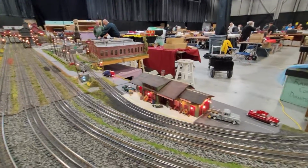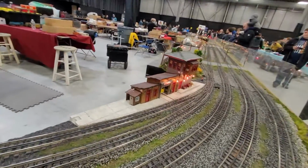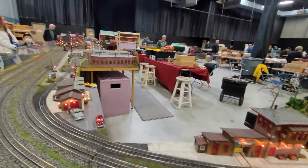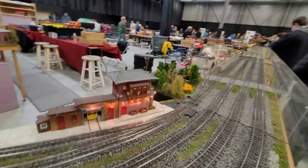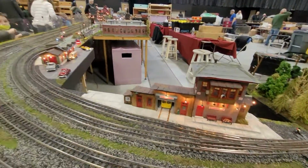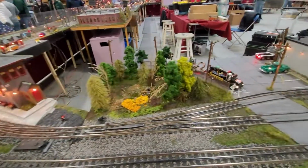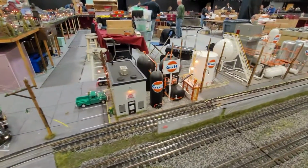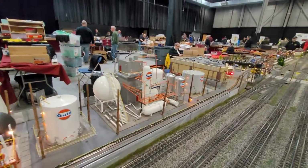One of the things that Matt has covered in his workshop is that the buildings you're seeing here cost a lot less to build than if you were to buy, such as a Woodland Scenics or a Menards building. He builds these for a lot less than what you would pay for something that's already made. And he does talk about that in the last video that I did at his workshop. So we continue the very short video tour of the Raritan Valley High Railers, and I just love this oil refinery scene here.